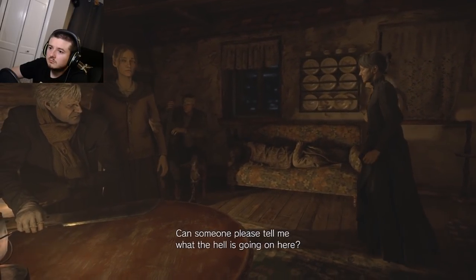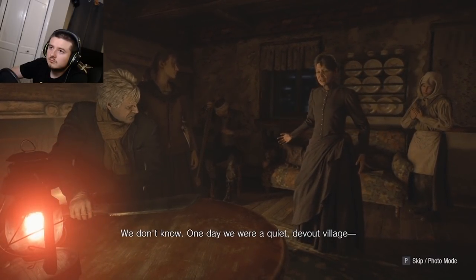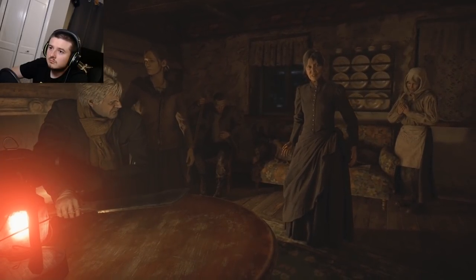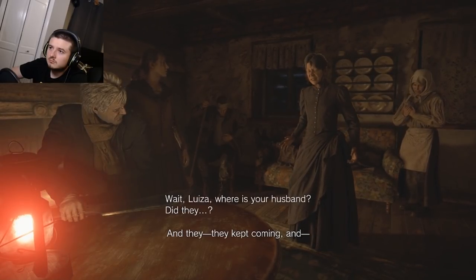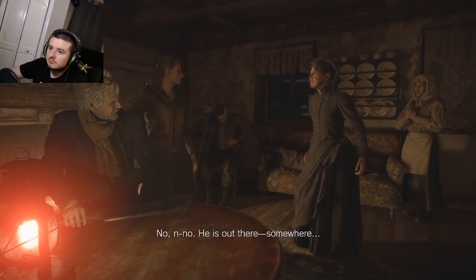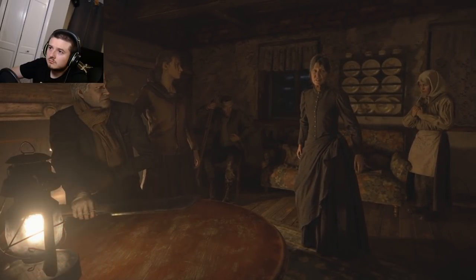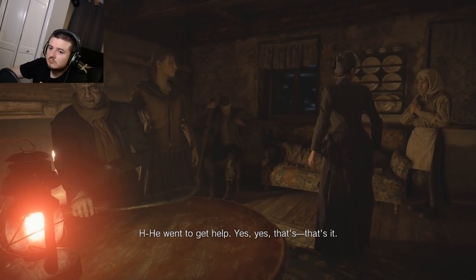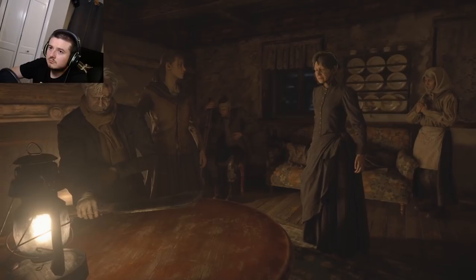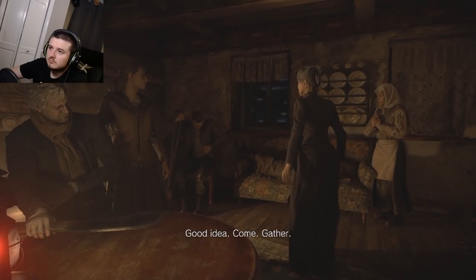Can someone please tell me what the hell is going on here? We don't know. One day we were a quiet, devout village, and the next, the monsters came and attacked us. And they kept coming. Wait, Louisa, where is your husband? No, he is out there. Somewhere. He went to get help. Yes, that's it. He went to fetch help. Let us pray. For him. For all of us. Good idea.